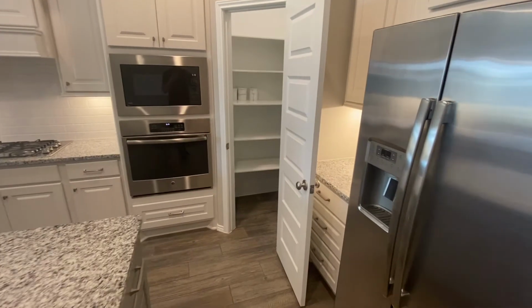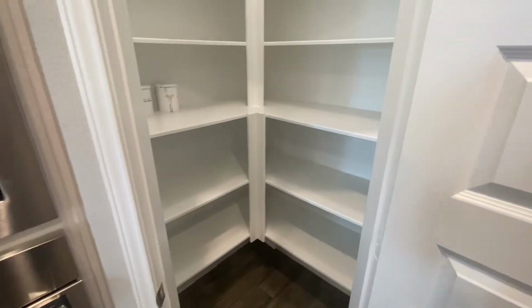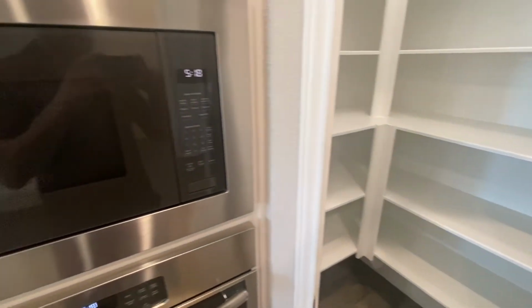This is a mud room where you can hang your hat, put your shoes. The pantry here is really big. A lot of stuff that you could put there.